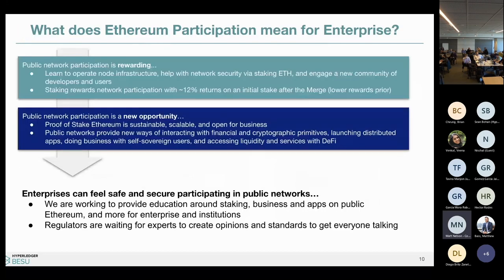Honestly, I don't really like this slide, but what does Ethereum participation mean for enterprise on public networks? You can get paid, you can stake ETH, and start playing around with public network endpoints and running nodes and get returns of varying perspectives. We think that the rewards hover anywhere between 6 to 10%, depending on MEV and other things. Not really important to worry about. But at this point, I think that proof of stake Ethereum has shown that it's sustainable. With all of these changes we're making, it's very scalable in the future. I would say give that one 6 to 12 months before I put a stamp on it and say, okay, Ethereum has scaled. And again, you're already building these applications that are running on private networks. Once we can get over the regulatory hurdles, the network will be ready.